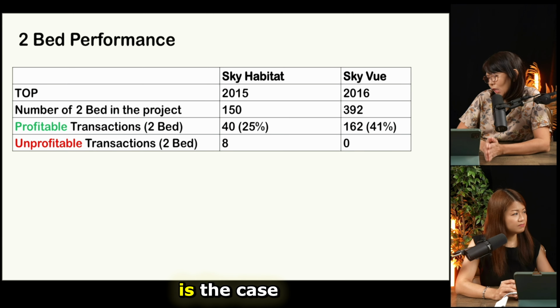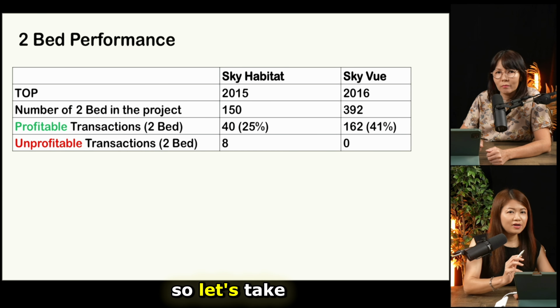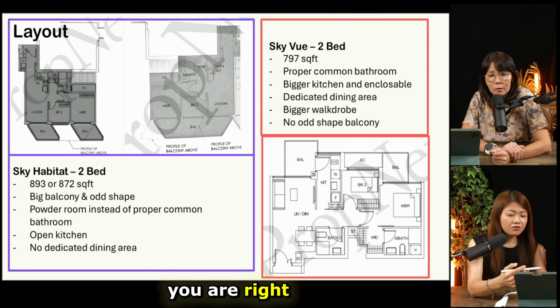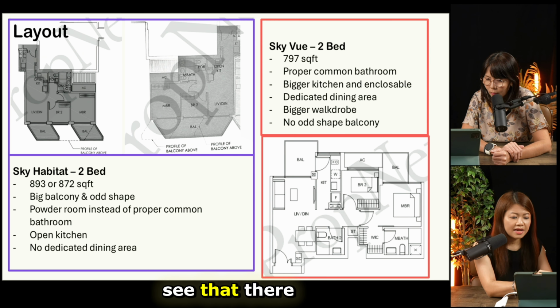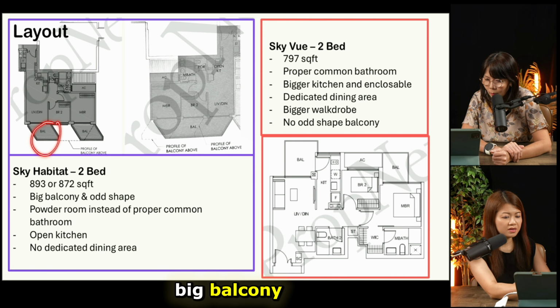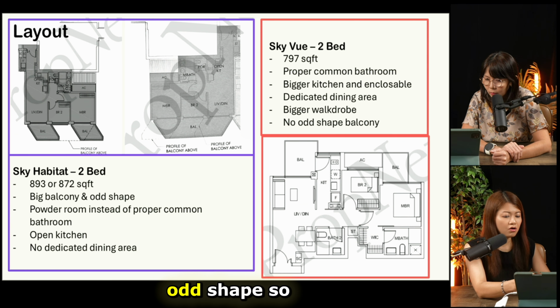So if this is the case, usually it has something to do with the layout, doesn't it? Yeah, so let's take a look. And you are right, if we take a look at the layout of the Sky Habitat, you can see that there is a very big balcony and you can clearly see that the balcony is actually having an odd shape.